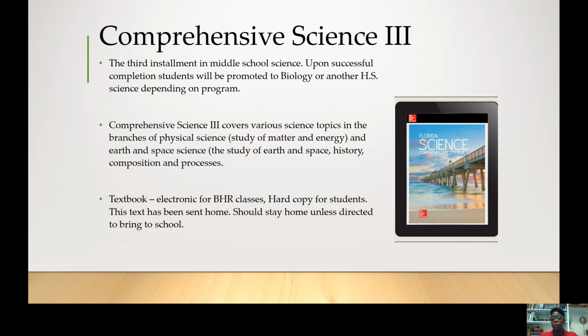Comprehensive Science 3 is the third installment of science in middle school. Upon successful completion, students are promoted to an advanced science, either biology or chemistry at the 9th grade level. Comprehensive Science 3 covers various topics under the physical science and earth and space science branches. Those topics include matter and energy, the study of earth, the study of space, its history, and its composition.